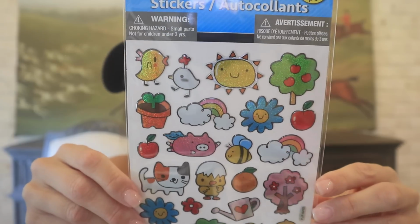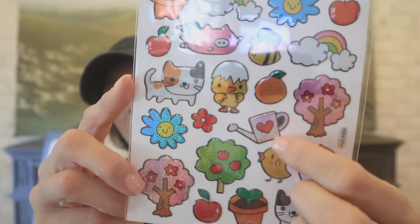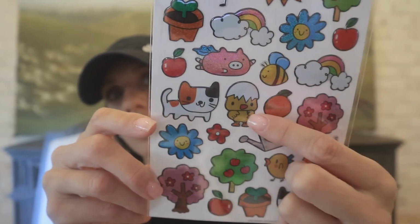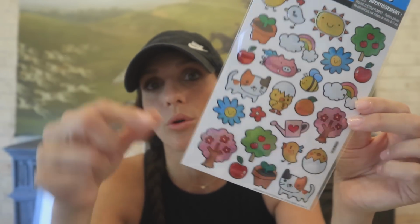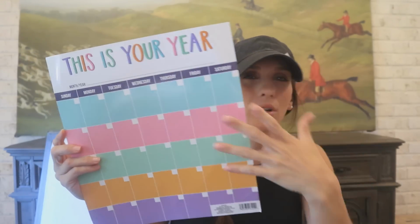And then I just picked up another one of these. This is one of my favorite little sticker packs, like this watering can with the heart, the apple tree, the chick. Everything in this is so freaking adorable. The pink tree, are you kidding me? Then I picked up this laminated calendar. They have different patterns.